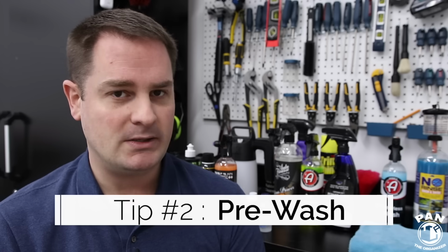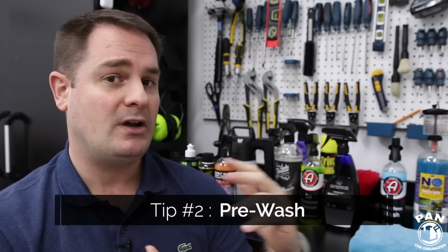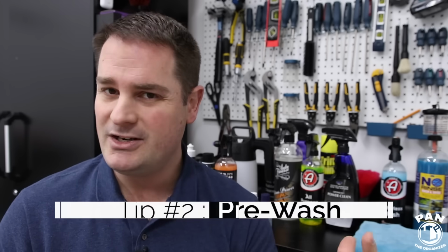Now, step number 2 is to pre-wash your vehicle. So you're going to use some sort of a pre-treatment or pre-cleaner on your car before you actually start to wash it. You have to make sure that you rinse the vehicle thoroughly, ideally with a pressure washer if you can, or a high pressure garden hose. That way you're going to remove the majority of the gunk that's already on the vehicle, or the loose dirt and contaminants.